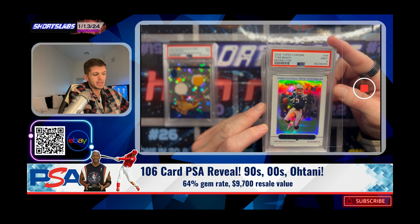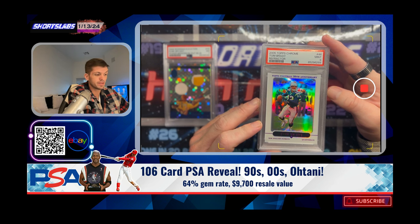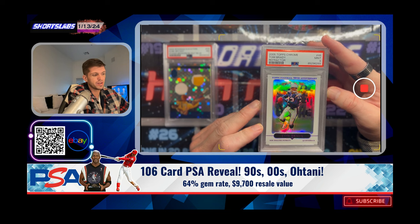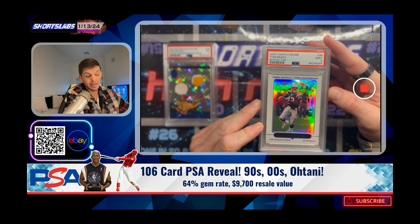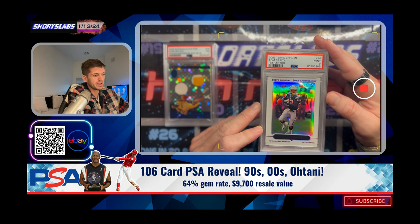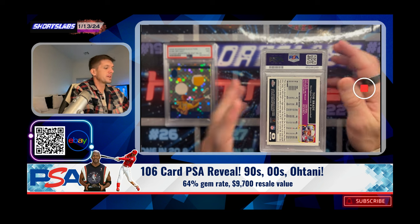This is another one that I was hoping to get a 10 on, and I think I looked at the pop on this, and the pop is either really low or non-existent. So this was a purchase. The seller said that he had it since 2005 whenever he pulled it from a pack, which is always a good sign. There's a chance that it hasn't traded a lot of hands, seen a lot of graders' hands. Still came back a PSA 9, so probably going to be a break-even type card, but still okay.